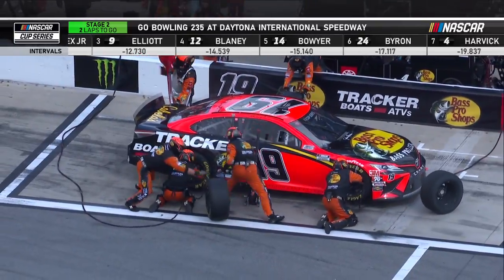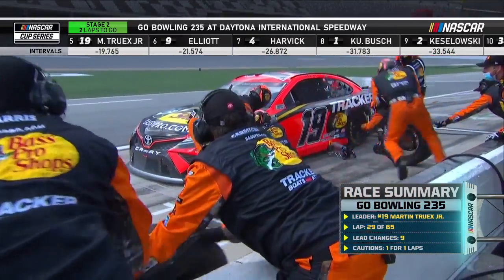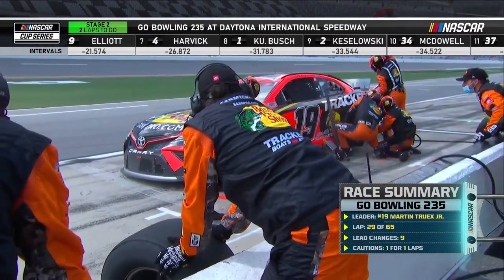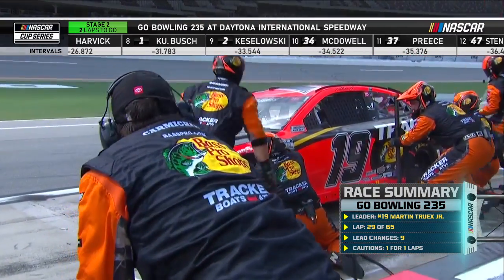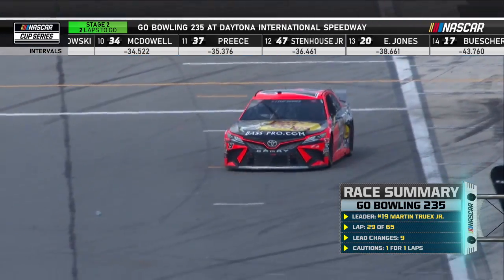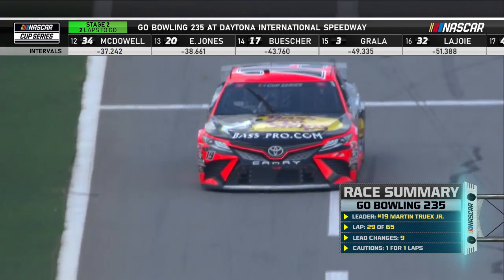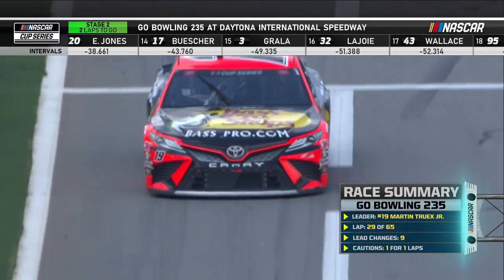The 19 of Martin Truex Jr. gives up the lead to come in for these tires. And by the way, guys, as you start talking about rain, I caught up with James Small, the crew chief for this car, this morning when he was eyeballing the rain tires. I said, what about those? He said, I hope we don't have to put them on. I'm not sure Martin Truex has ever run in the rain. We'll find out if that has to happen today.